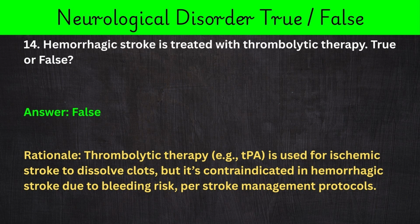14. Hemorrhagic stroke is treated with thrombolytic therapy. True or false? Answer: false. Rationale: thrombolytic therapy, e.g., TPA, is used for ischemic stroke to dissolve clots, but it's contraindicated in hemorrhagic stroke due to bleeding risk, per stroke management protocols.